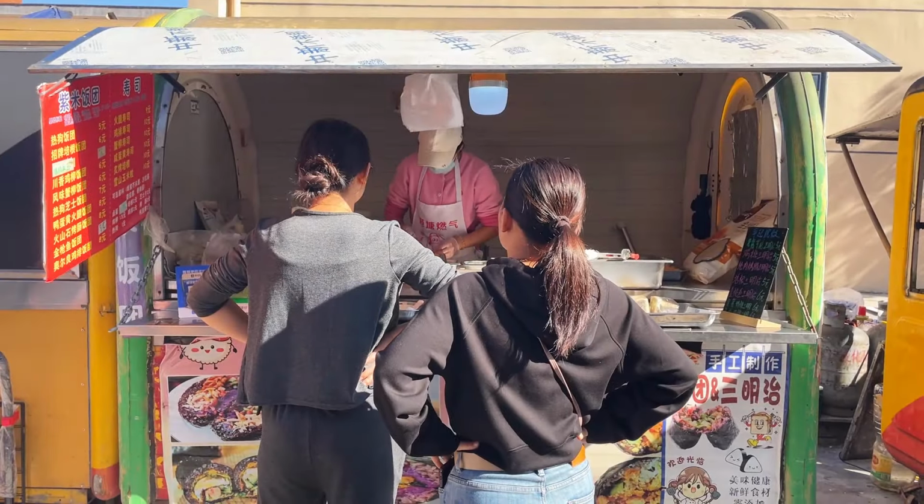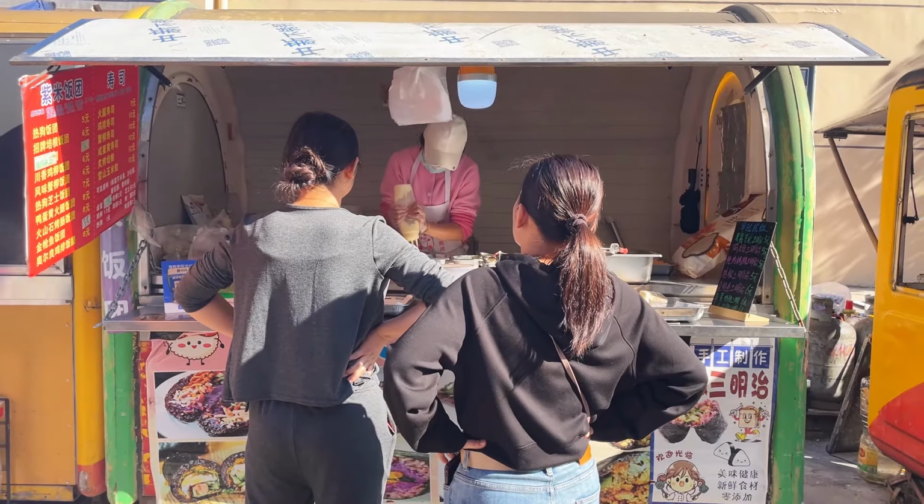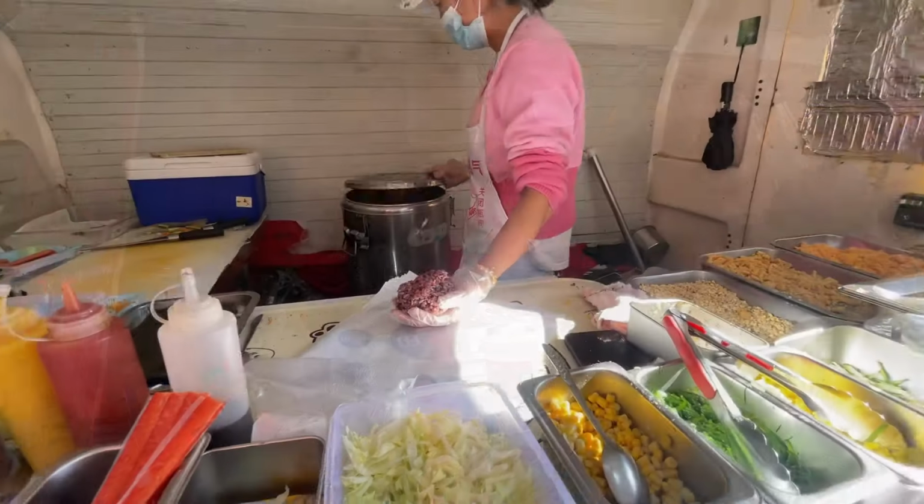This sushi shop has many people lining up every morning to buy meals. It's very popular.